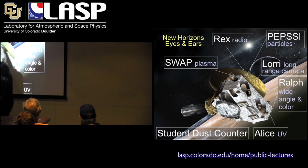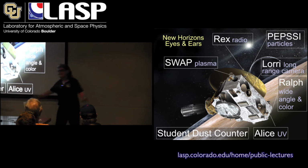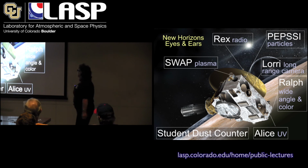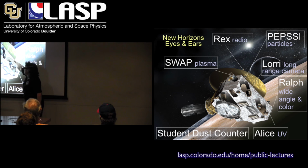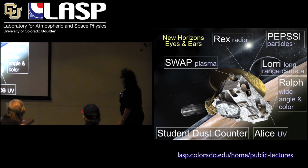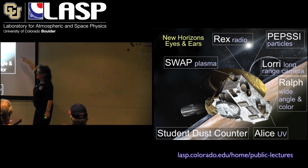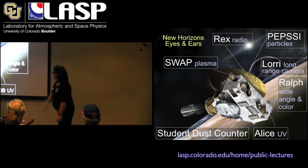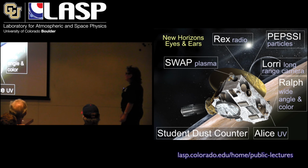We have an antenna here that will communicate back with Earth. It's about 6 foot across. And we'll use the radio experiment to do occultations of the atmosphere to give us some sense of the atmosphere, as well as communicating and sending all the data back. And then we have some cameras. We have the long-range camera here, which will take those high-resolution pictures, which you'll see just in black and white. And then Ralph here, which was built here in Boulder, Colorado by Ball Aerospace. At least a lot of it was built here. And that takes color pictures, wide angle and color pictures.